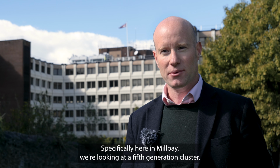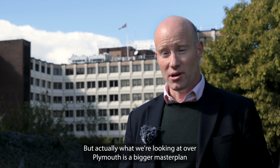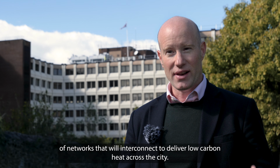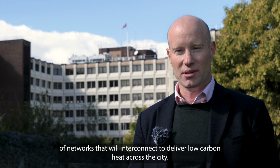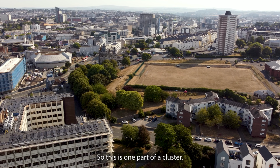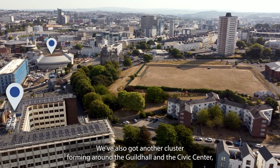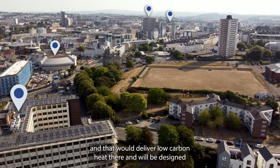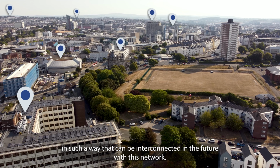Specifically here in Mill Bay, we're looking at a fifth generation cluster, but actually what we're looking at over Plymouth is a bigger master plan of networks that will interconnect to deliver low carbon heat across the city. So this is one part of a cluster. We've also got another cluster forming around the Guildhall and the Civic Centre, and that will deliver low carbon heat there and will be designed in such a way that it can be interconnected in the future with this network.